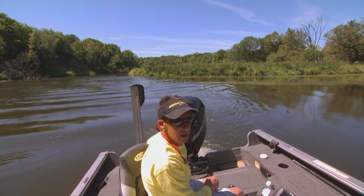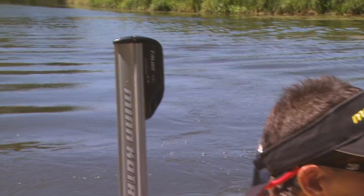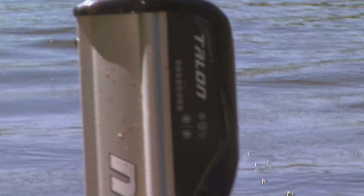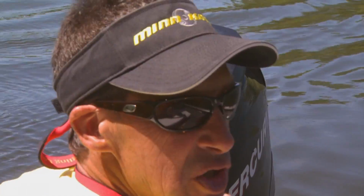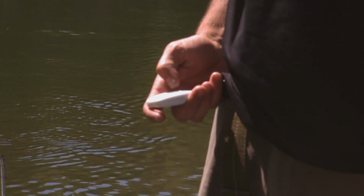We have the handiest anchoring device for this situation, and it's known as the Minn Kota Talon. Normally, we fish with an anchor, but in a shallow water environment like this it's going to be a phenomenal tool. Okay, pin us in, Bubba. You ready to go down? Yeah, pin me in.